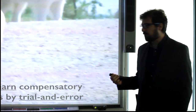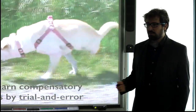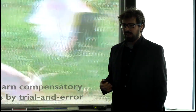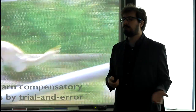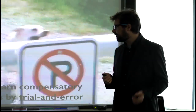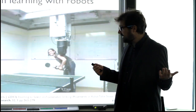If my ankle is broken, for instance, I will quickly find a way to limp, so I can go back home, and I don't need to understand what is exactly wrong with my ankle. I can continue to walk and find a way in a few trials. So I would like my robots to do the same thing, to use some trial and error approach so that we can find a way to cope with the damage. So we want to use learning.